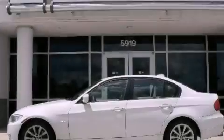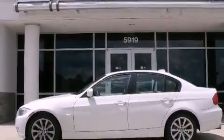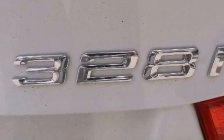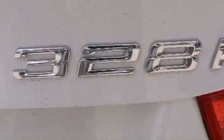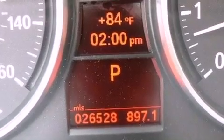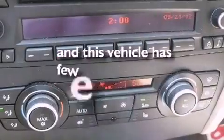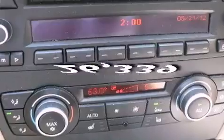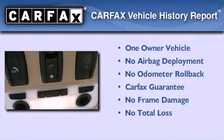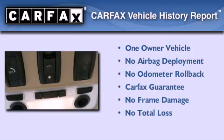The following features are also included: a seat with memory presets, air conditioning with automatic climate control, cruise control, leather seats, performance tires, a security system, fog lamps, traction control, full power accessories, and this vehicle has fewer than 27,000 miles on the odometer. This BMW has had only one owner, and it qualifies for the Carfax buyback guarantee.